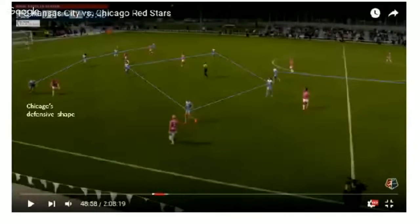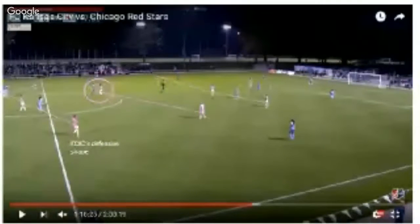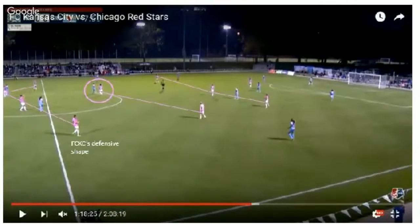On the other side, this is the standard 4-2-3-1 for FCKC, and this is actually in the second half. Again, you get those lines pretty straight. The only real depth you get is with Becky Sauerbrunn there picking up. I believe that's Sofia Huerta.